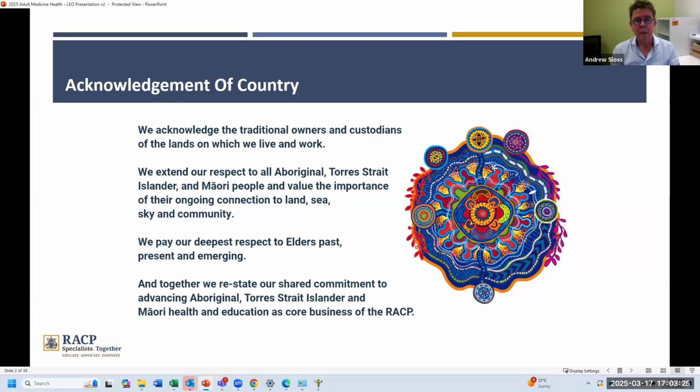Okay, this is an acknowledgement of country. So we acknowledge the traditional owners and custodians of the land in which we live and work, and we extend our respect to all Aboriginal, Torres Strait Islander and Māori people, and value the importance of their ongoing connection to land, sea, sky and community. We pay our deepest respects to elders past, present and emerging, and together we restate our shared commitment to advancing Aboriginal, Torres Strait Islander and Māori health and education as core business of the RACP.